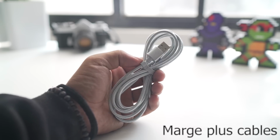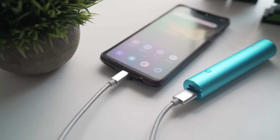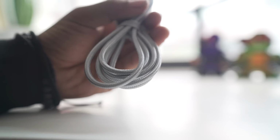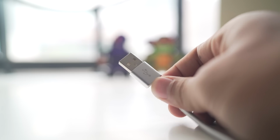Next up is Mars Plus USB-C cables. Cables tend to get lost or broken easily. Also, a single cable is never enough. So it's really nice to know that third-party manufacturers make amazing replacements for cheap prices. And one of those are Mars Plus USB-C cables.